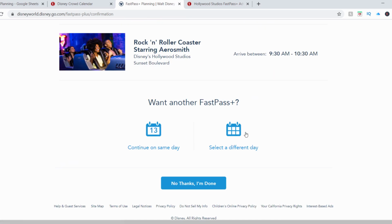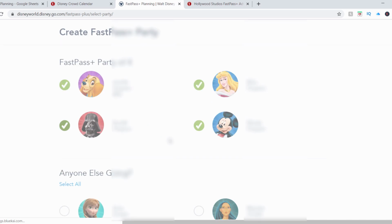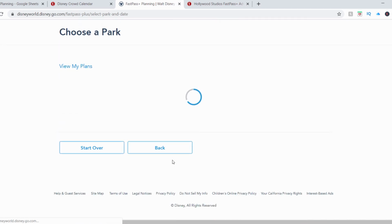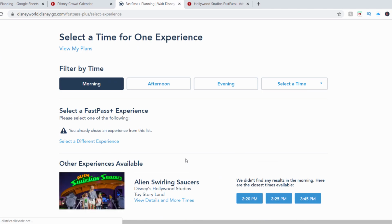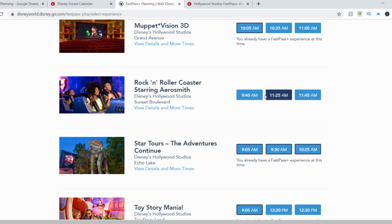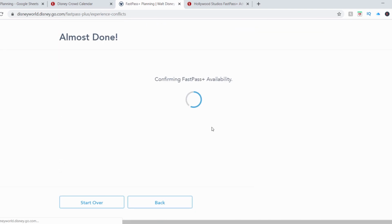So let's do same day, continue same day. And we are shooting for Tower of Terror, and then we're gonna keep rolling. See what we can fill in. And it just kind of, you're going. Okay, we're looking for a rock and roller coaster. There's, we'll take the 11:25, okay?